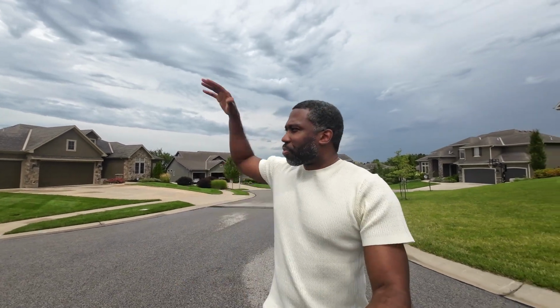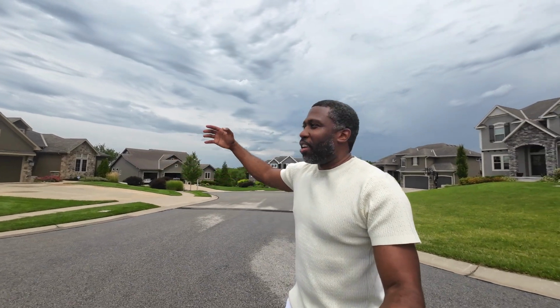So it's very close and convenient to a lot of those things, and not too far from the highway of 435. So if you do want to get to Kansas City or Overland Park, it's not too far, being in Lenexa, as you may think it is on the west side, because it's very close to the highway. So getting here to there is not too far at all. But we're going to go through this home, show you a little bit of the details of the house. We're going to walk you through, take you on a tour.